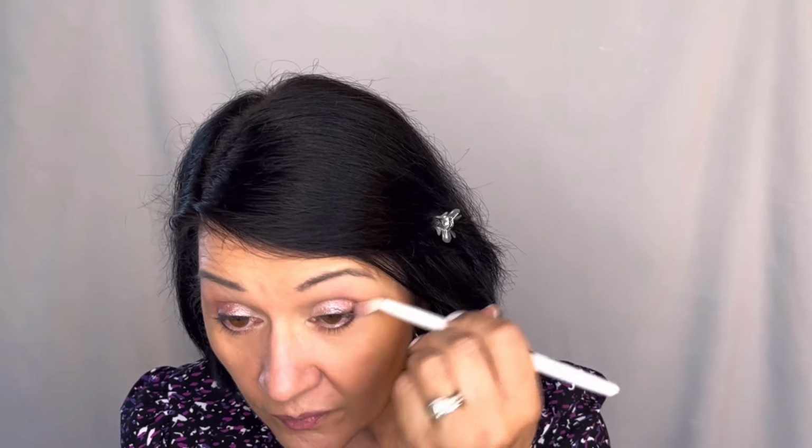Then going back to the brush that had the transition shade on it, I'm just going to soften all around. And I am going to stop there for my eyes for right now. I'll do my mascara later. I'm going to move on to my blush and my lipstick.